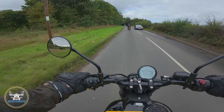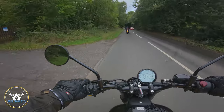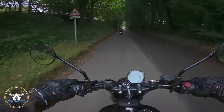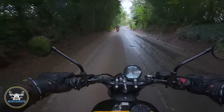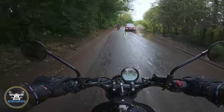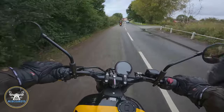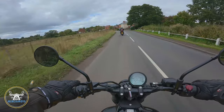I tell you what, this is faster than my Interceptor was, you know. It is. Honestly. That's interesting. Yeah, it is definitely faster. Interesting that is, considering what it is. It's just on the pickup and everything.